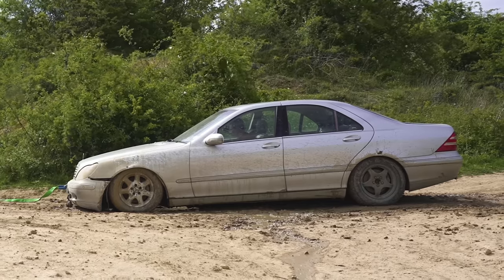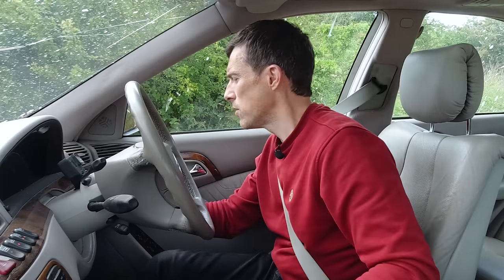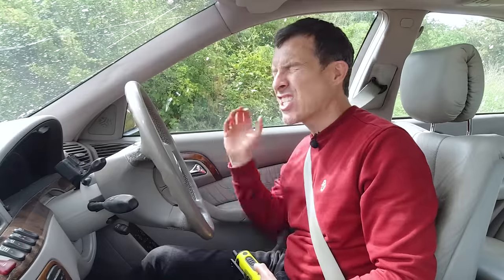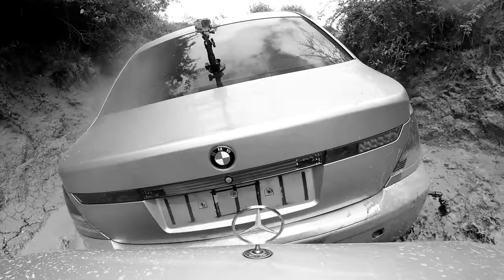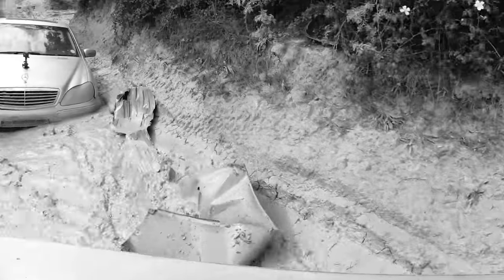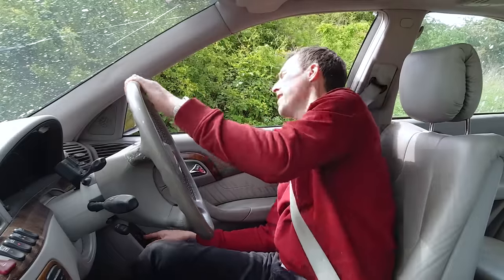Oh, wait a minute. I've got a warning on the dash saying the suspension is too low. Stop the vehicle. Let me just stop it, see if I can reset it. Let's start again. Go on. It won't start. The Mercedes died, saving the BMW. At least the window works. Graham, I don't know what it is, but this car, I stopped it and I tried to restart it and it just won't start again.